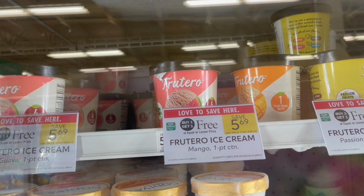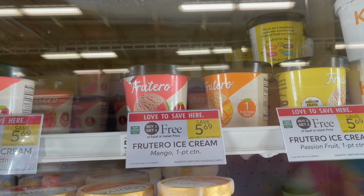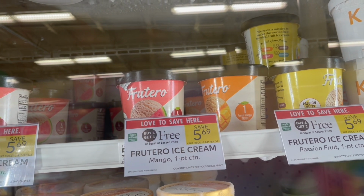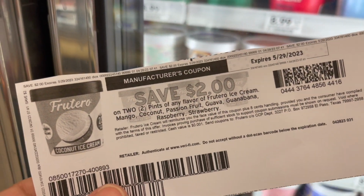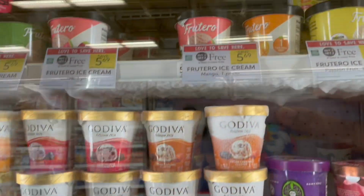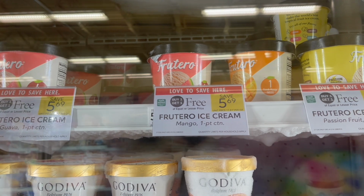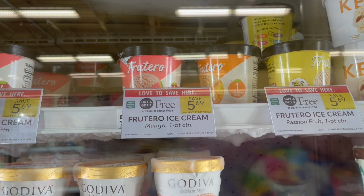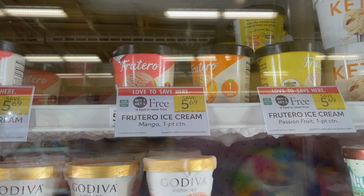Final deal I'm going to be picking up is going to be on the Frutero ice cream. This week, they are buy one, get one free at $5.69. I'm going to pick up two, and I'm going to be using this $2 off of two coupon that I printed off of coupons.com. If you cannot print off the coupon, you can submit to the coupons.com app for the same offer. That'll make your final cost for two of these just $3.69 or about $1.85 each.